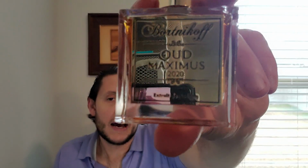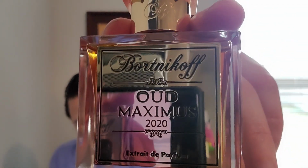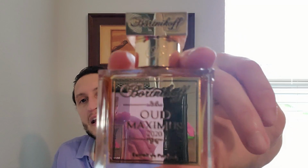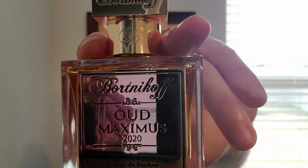Now, you'll notice that I have the 2020 bottle. I think there were 2 or maybe even 3 bottles before this. And actually I lied, this does have the newer cap. The next one will have the older cap, I believe. But Oud Maximus is basically his take on an all-out oud.